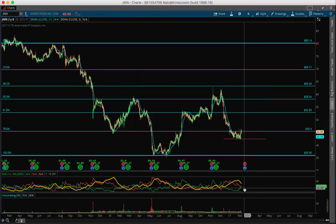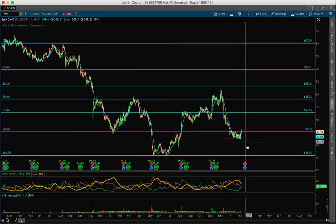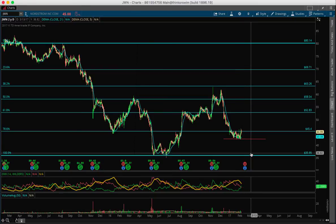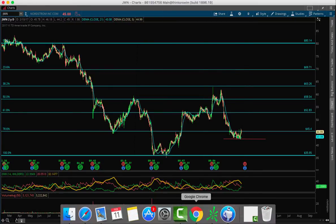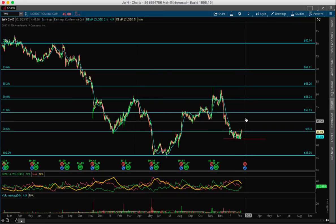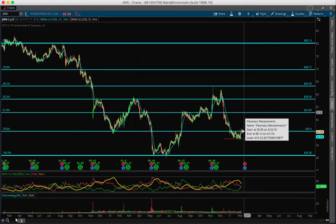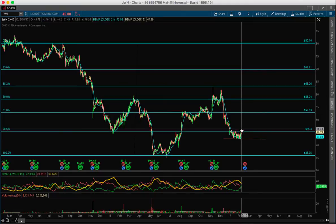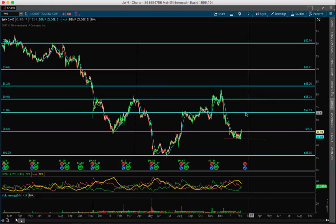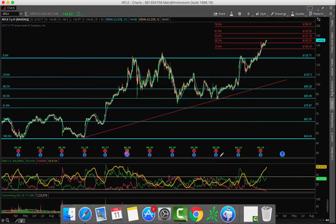Directionals are very close, so it's neutral. But I think this move down right here is just moving sideways, but another let down. I'm short on Nordstrom. I think it's going to go to $35. But let's see if we move up above 46.50. This thing can easily go to 52 and retest this level. So be open minded. If you break above that 46.50 level, go long because it might go to 52 in a blink.